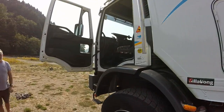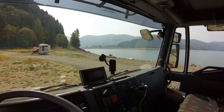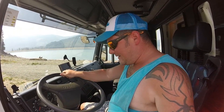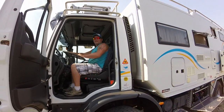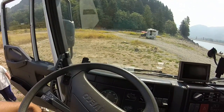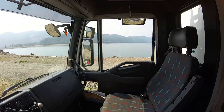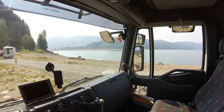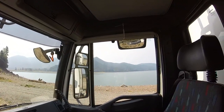The driver's seat. Can I sit in it? Yeah. Very cool. Look at that. Captain's chair. Let me get a picture of you up there. You can use it for your thumbnail. So this is, it's actually kind of comfortable up here. It's not too bad. You've got a very good view all the way around you here. A lot of mirrors, probably covering the blind spots and all that. I think that's what that's for.